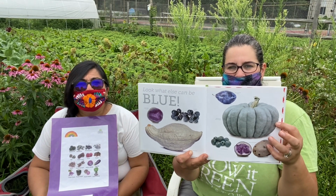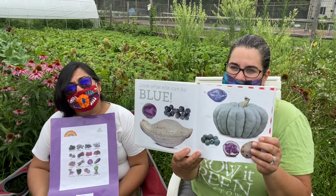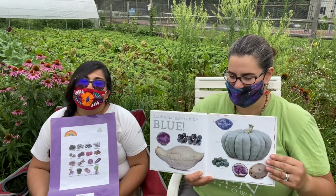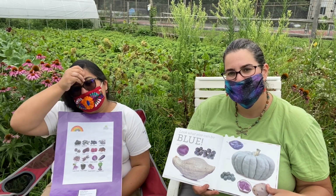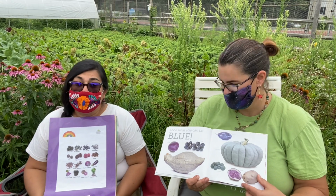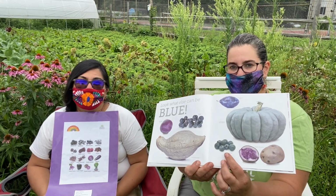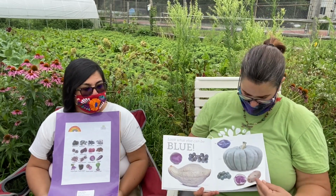Well, our blueberries, our squash, and blue, just like purple, is going to be really good for our brains and lots of antioxidants. Las comidas azules, también como las moradas, tienen muchos antioxidantes y son muy buenas. Aquí en el libro vemos calabazas y arándanos azules que son muy saludables. And there's our state fruit right there, the New Jersey blueberry. Esa es la fruta del estado de New Jersey, el arándano azul.